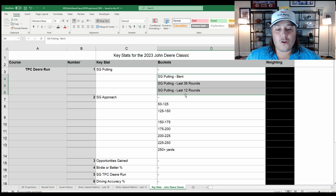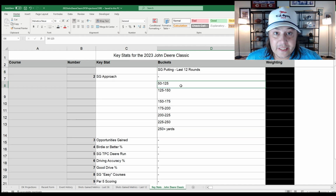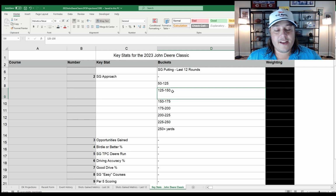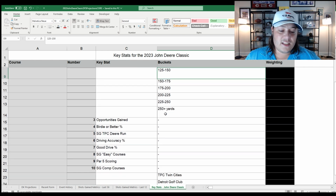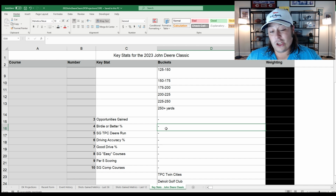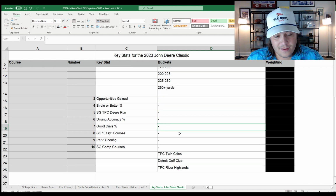In terms of your approach play, this 50 to 125 yard range is unbelievably important this week. You're going to have just wedges on pretty much every other hole. And then this 125 to 150 yard range, I'd say it's about twice as important this week as what you see for most tour events. So mostly looking at those 2 buckets, opportunities gained, birdie or better percentage, taking a look at a few driving accuracy stats. I don't think it hurts around this type of birdie fest.